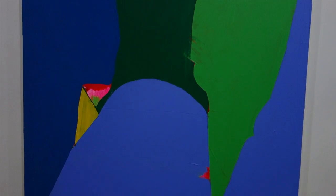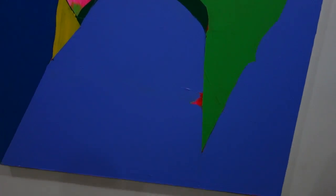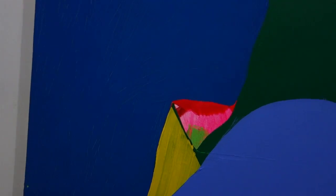I never start out with an image in mind. I do a lot of putting marks down and scraping paint over the top, putting more marks down, scraping more over, until I start to see a form that I gravitate towards and want to capitalize on.